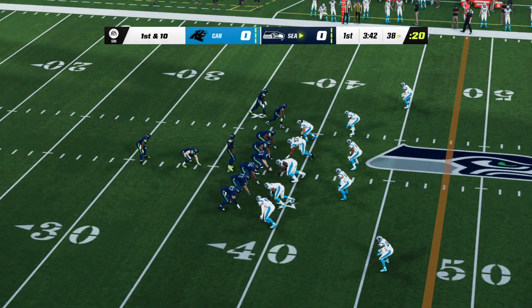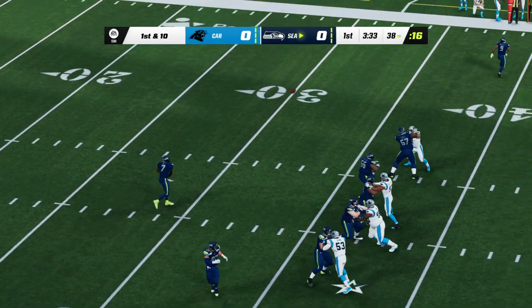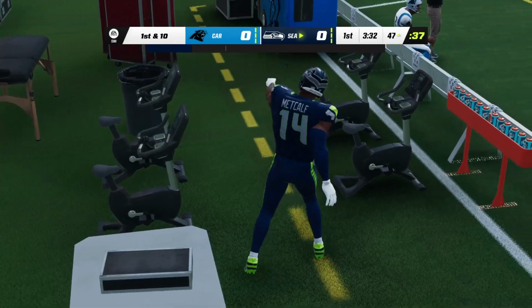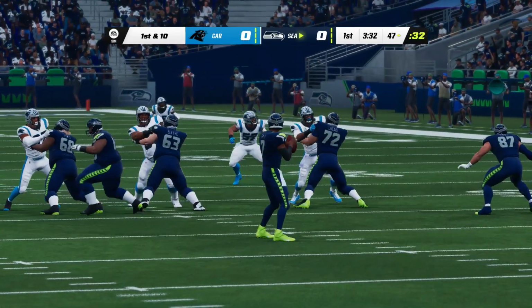So here's a first and 10 at the 38. They'll fake the handoff. Now Smith. That's complete to DK Metcalf. And he'll take this to the other side of midfield before going out of bounds. The Seahawks moving pretty well through the air.